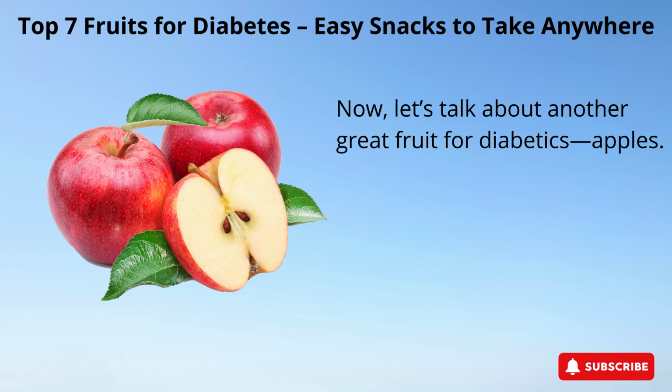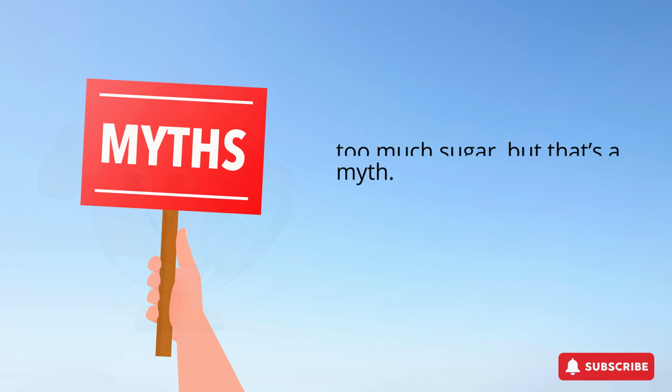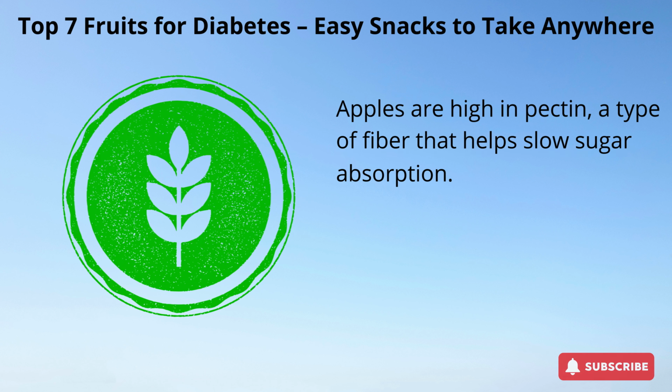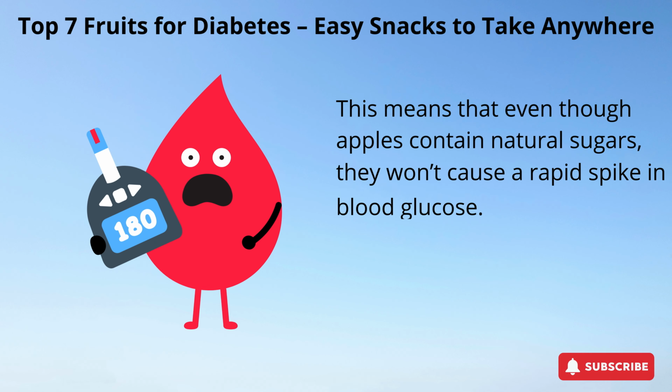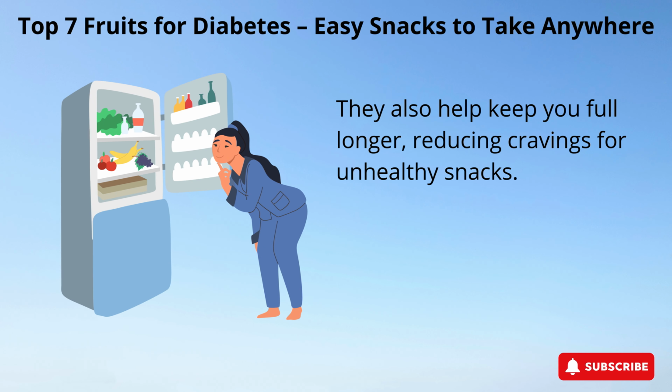Now, let's talk about another great fruit for diabetics, apples. Many people think apples have too much sugar, but that's a myth. Apples are actually a fantastic choice for people with diabetes when eaten in moderation. Apples are high in pectin, a type of fiber that helps slow sugar absorption. This means that even though apples contain natural sugars, they won't cause a rapid spike in blood glucose. They also help keep you full longer, reducing cravings for unhealthy snacks.